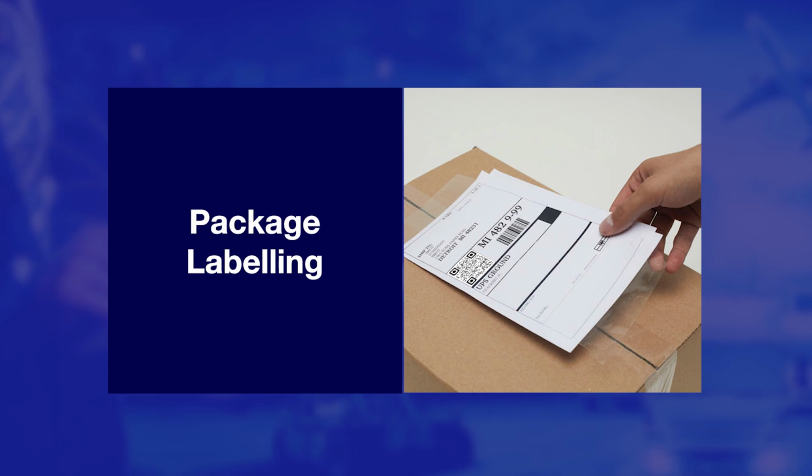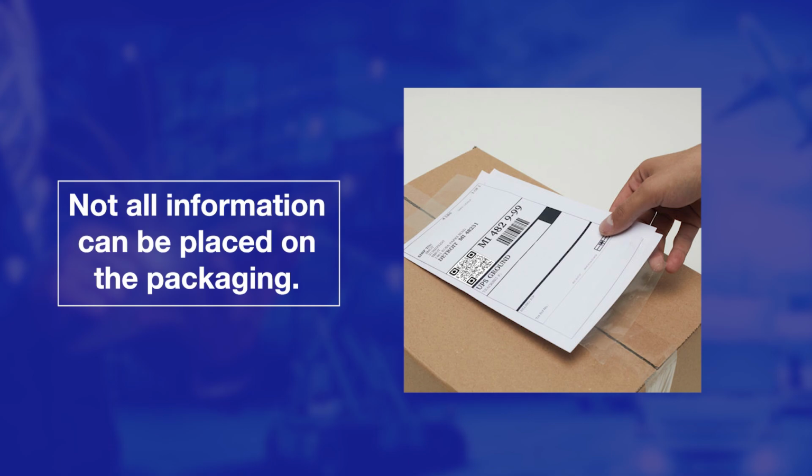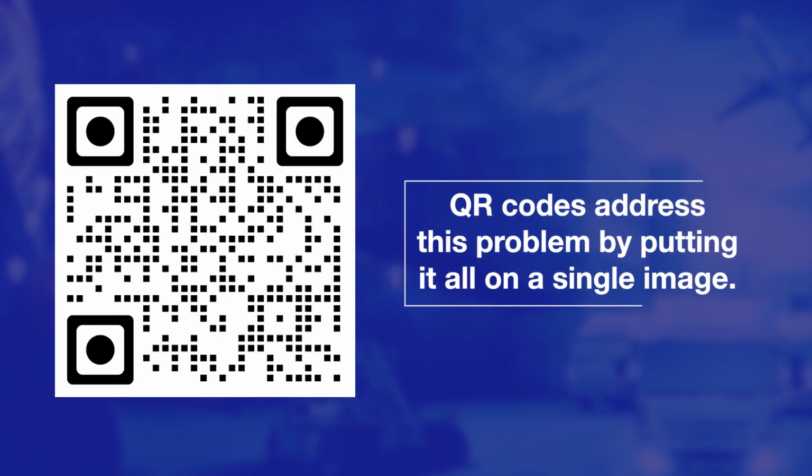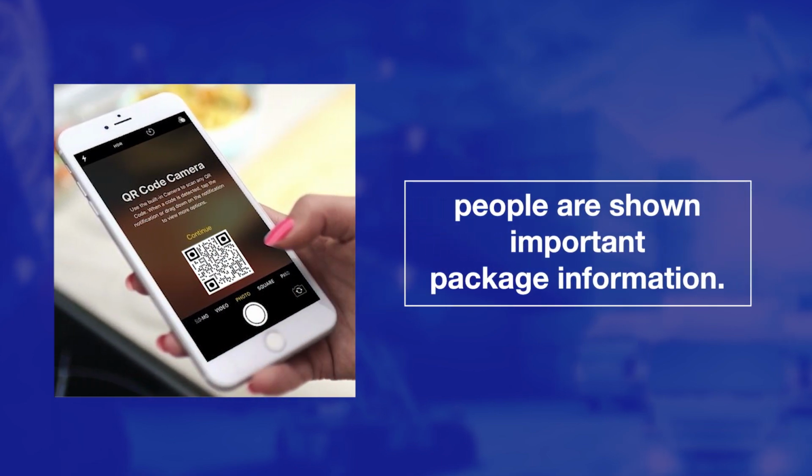Package labeling. Not all information can be placed on the packaging. QR codes address this problem by putting it all on a single image. With the scan of the code, people are shown important package information.